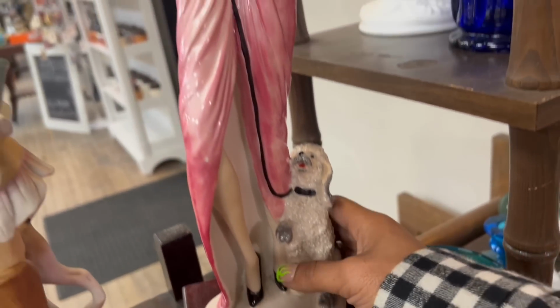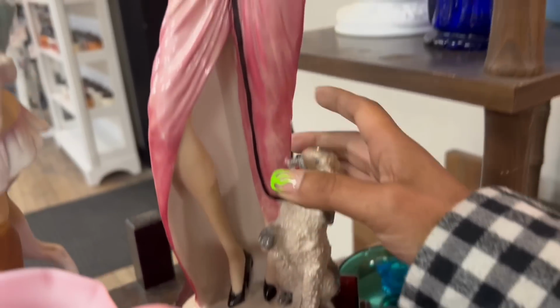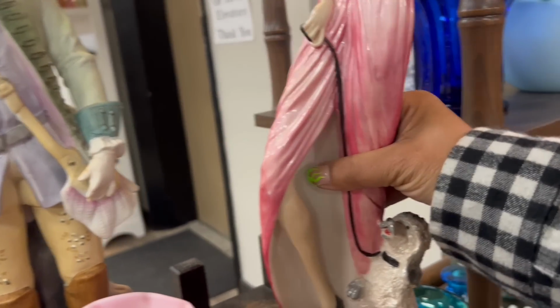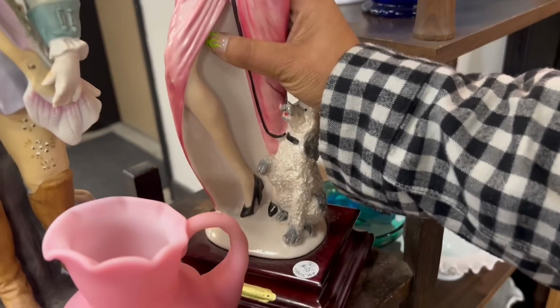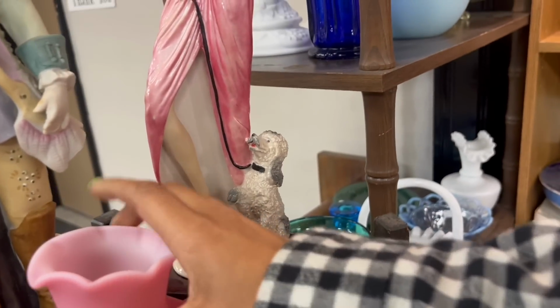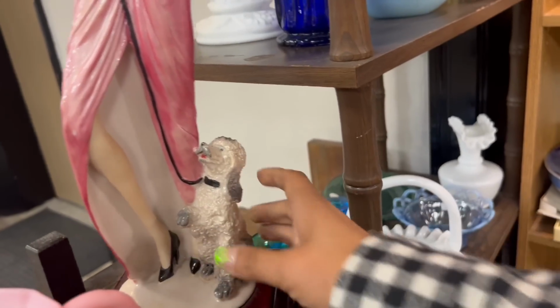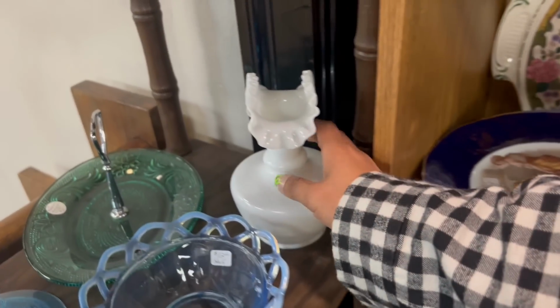Wow, that's amazing. Valentino by Miriam. I normally don't really go for this kind of thing, but that is super fabulous. And then this, of course, is pretty. It's kind of hard to see past this one, though. That's really cool. And then over here, this milk glass ruffled edge fan opening vase.